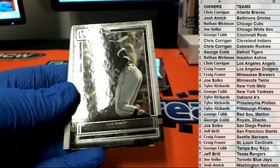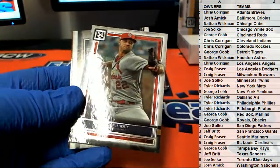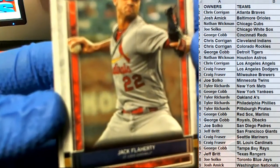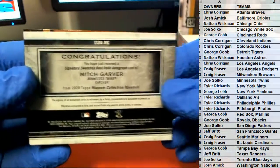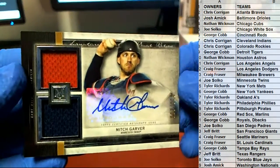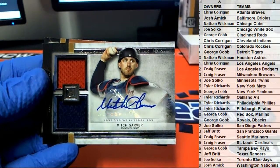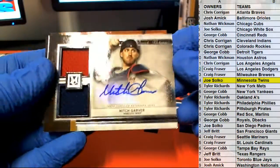Nice Freddie Freeman. Ooh, Robert rookie. Nice right there, White Sox. Nice Flattery. And here we go. Mitch Garver. All right. Nice one there. 99 of 299. There we go for the Twins. That is, let me see. That's Joe S. All right, Joe. Joe S, that's coming out to you.